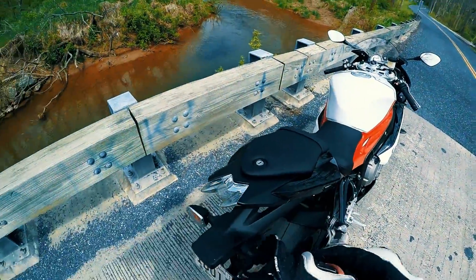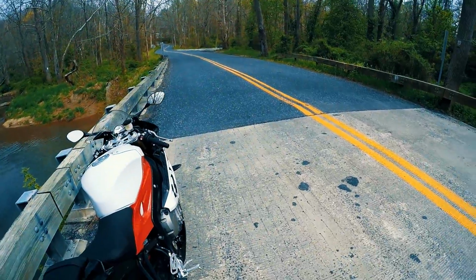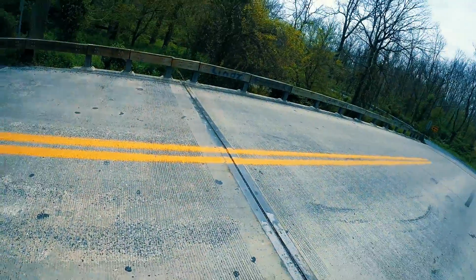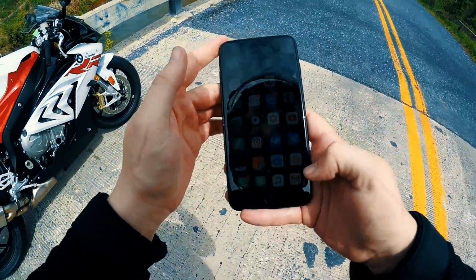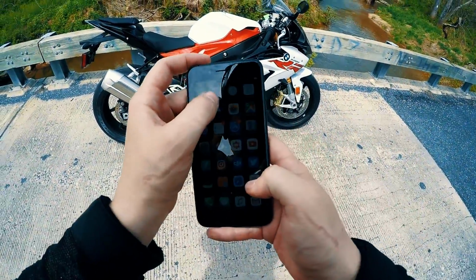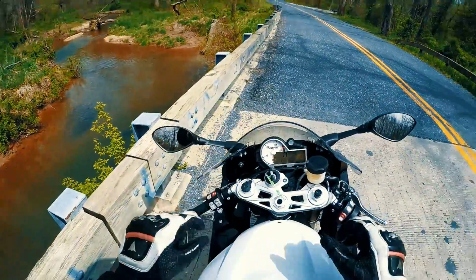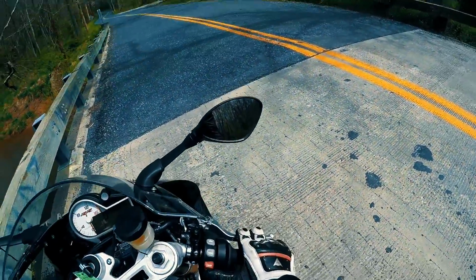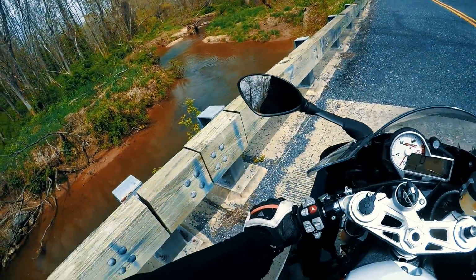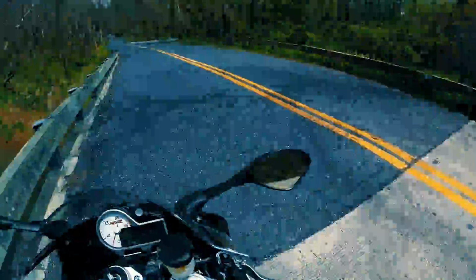Okay, we have to be somewhat swift here because we're parked on the wrong side of the road in the middle of nowhere. Look at this little creek. Clearly this is not a Nat Geo documentary. Yours truly.